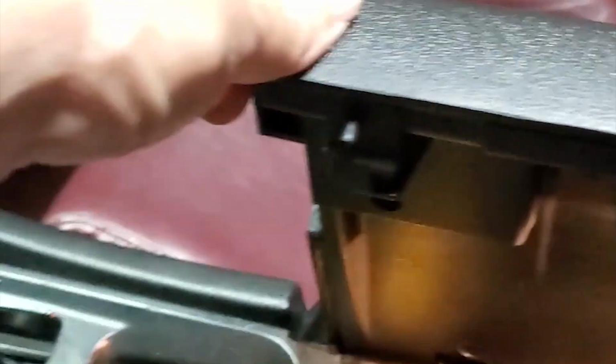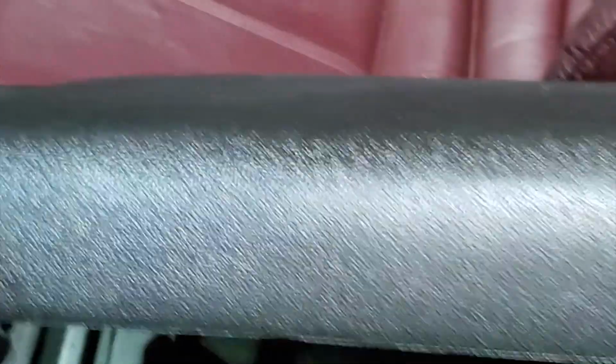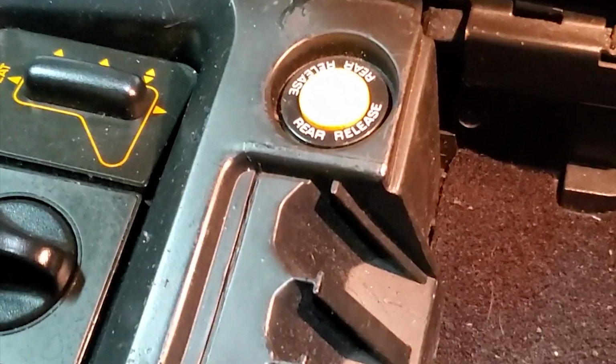So here is the release. You can see that little yellow button. There's one in the console as well. There's a release button there. Look at that, to hold your cassettes and change holder. My goodness. 1993. They were really advanced, weren't they?